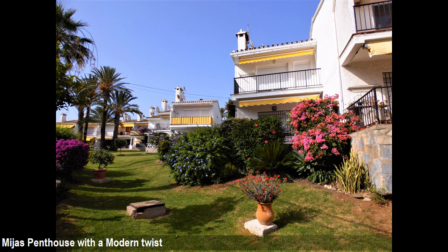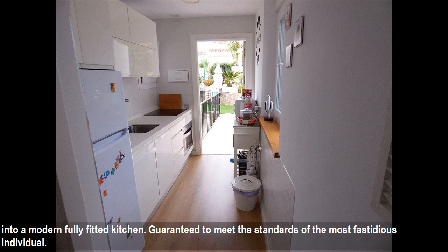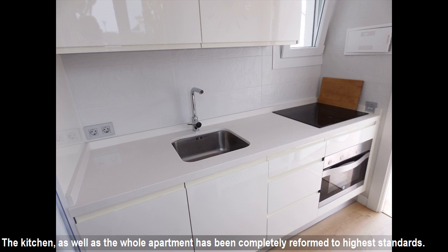Mijas penthouse with a modern twist. Step from a neat little front garden, adorning the entrance, into a modern fully fitted kitchen, guaranteed to meet the standards of the most fastidious individual. The kitchen, as well as the whole apartment, has been completely reformed to highest standards.